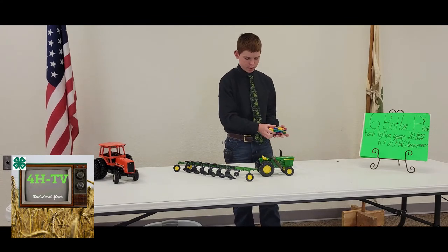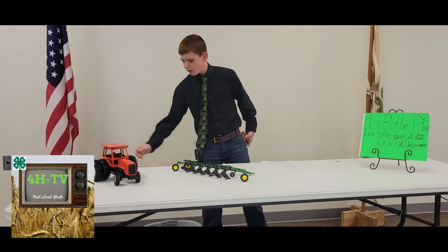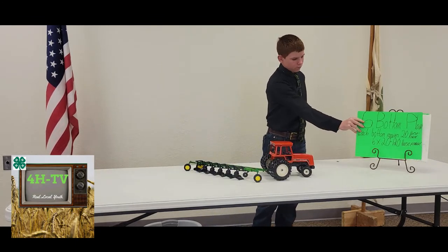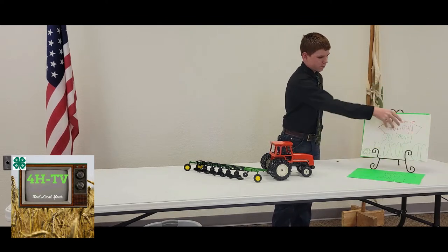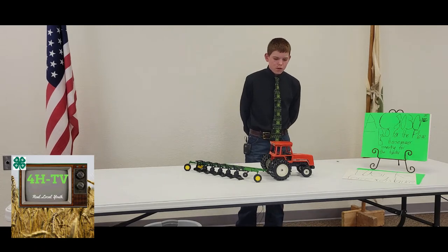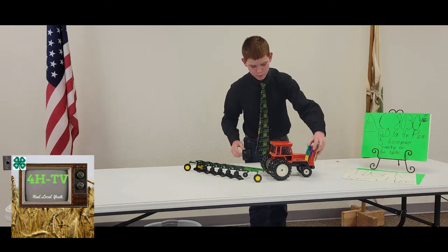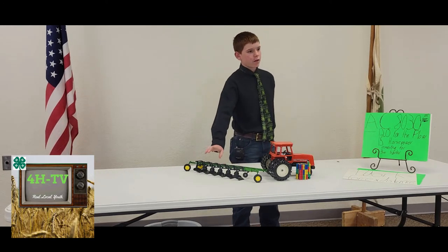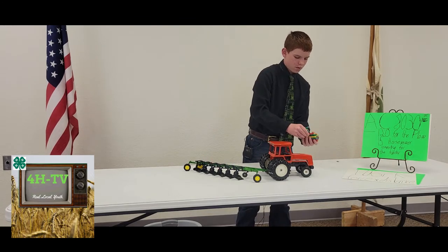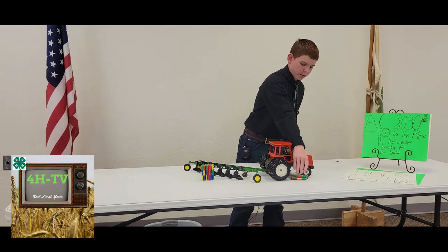Now let's move on to the Allis Chalmers 8030. Needs 120 horsepower, you take 120 horsepower from the motor and you give it to the plow.